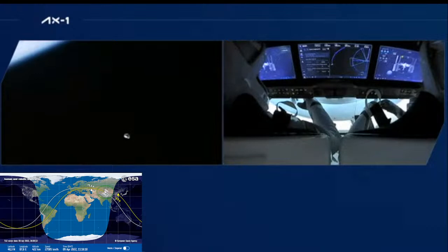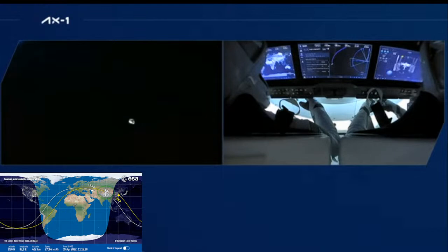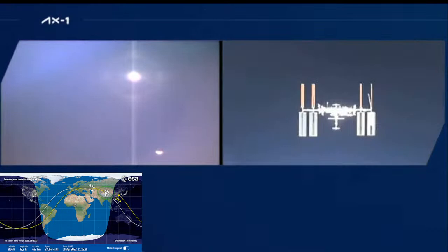So on the right-hand side, we have a view over the shoulders of the commander, MLA, and Larry, the pilot, in the nifty SpaceX spacesuits. These are used for IVAs, or intra-vehicular activities, really meant and designed for use inside of Dragon. They are really a sort of space system in and of itself. They are a one-piece design, so everything from the helmet to the gloves to the boots, they're all attached.